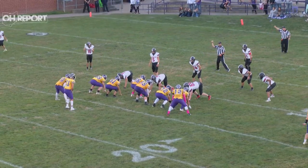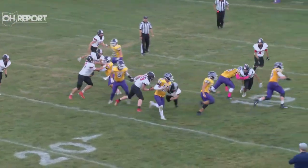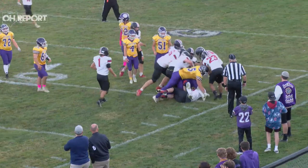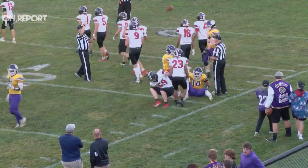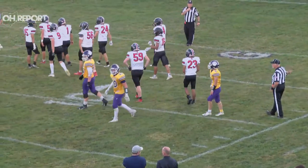Number 12 for the Pirates, Warren Garrison was able to get up on his own 2 feet and is walking over along the sideline, so that's good news. Pickup of a couple for the Bulldogs. Going to bring up 3rd down.